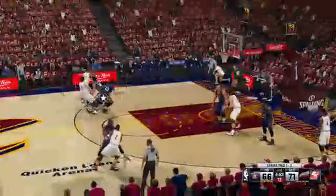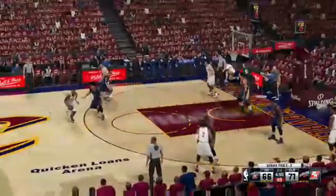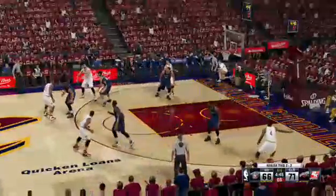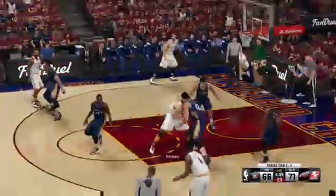It's a pick by Love. Irving passes to Love. Love with the screen on Douglas-Roberts. In the corner, Varejao with it. He feeds it to Love. LeBron against Davis. Here's Varejao. And the rebound goes to the Pelicans. Douglas-Roberts has got 4 rebounds in this game.